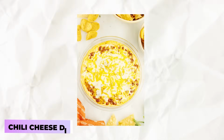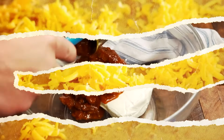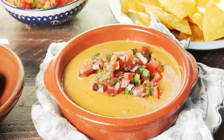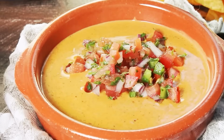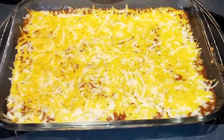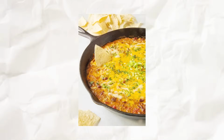Chili cheese dip was a warm, comforting dish that brought a touch of spice to many 1950s church gatherings. Made by combining melted cheese with chili powder, sometimes canned tomatoes or beans, and other seasonings, it created a rich and flavorful dip perfect for serving with crackers or toasted bread. This dish was especially popular during colder months, providing both warmth and heartiness in a convenient form.